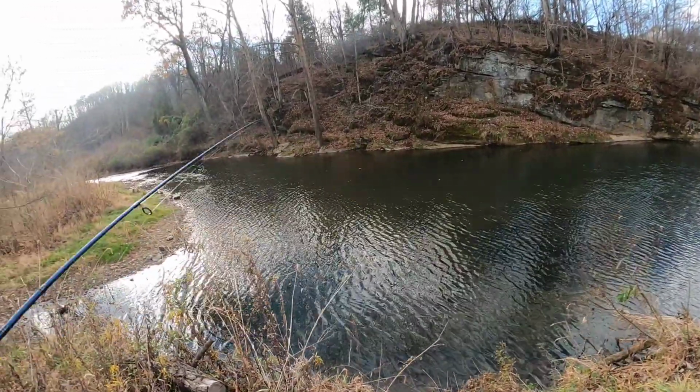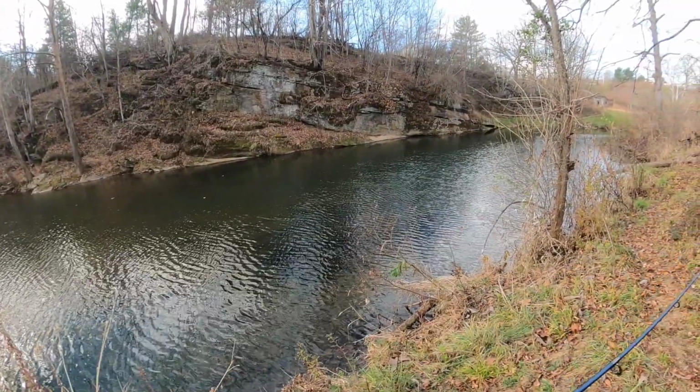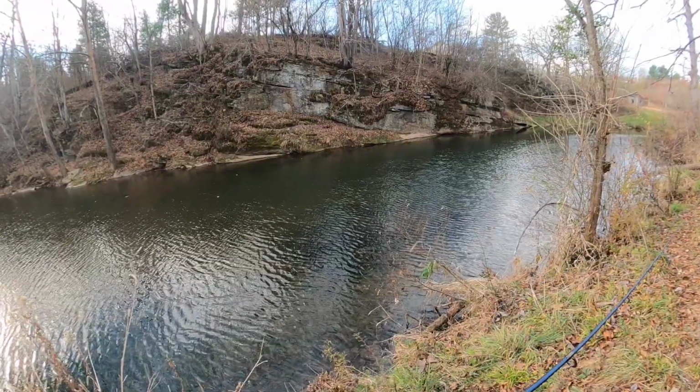Let's not waste any time. We'll hop down here, do a little bit of fishing, see if we can catch a few fish. All the fish in here are holdovers. They've been in here for quite a while, and they should be very active. Let's hop in here. Let's just see what today has to offer.